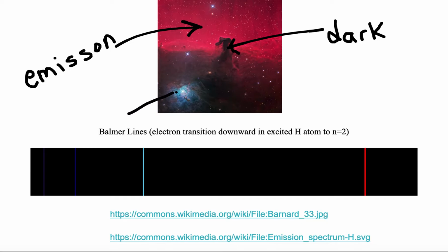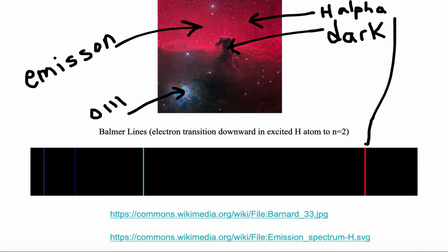Now the teal color that you're looking at here is O3, and O3 is doubly ionized oxygen. We're looking at doubly ionized oxygen, which is a characteristic that you find in emission nebulae. Now the one that's up here at the top, this pink one, IC 434, is mostly due to H alpha, because the people that took this image used an H alpha filter. And H alpha is this red wavelength of the hydrogen emission spectrum.